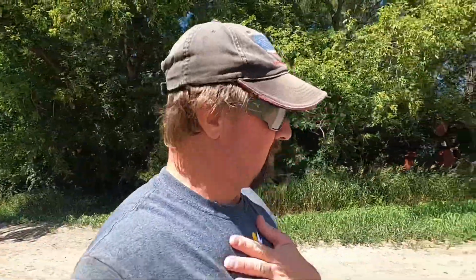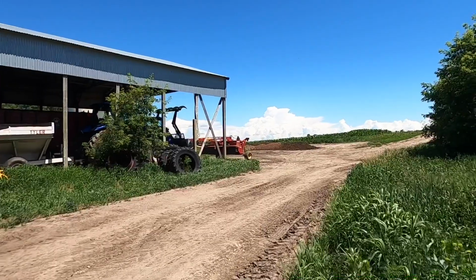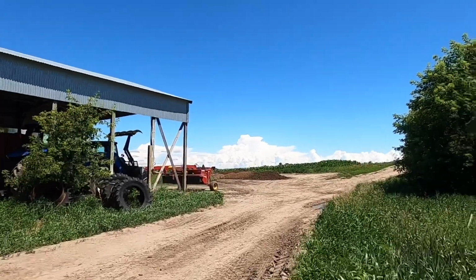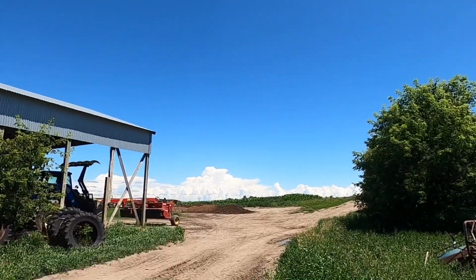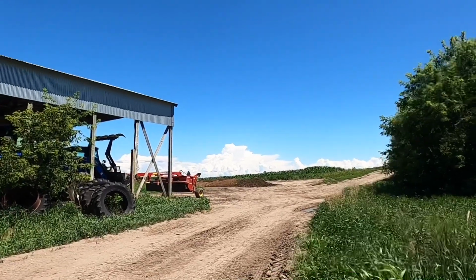Hey, good afternoon, everybody. As you can see, it is another day. It's not too bad of a day. The wind is blowing out of the northwest, so it's a little bit cooler. Anyways, holy buckets, there are some thunderheads. This camera doesn't even do it justice, but there are some thunderheads way over there in Minnesota. Man, I bet they're getting some rain over there.